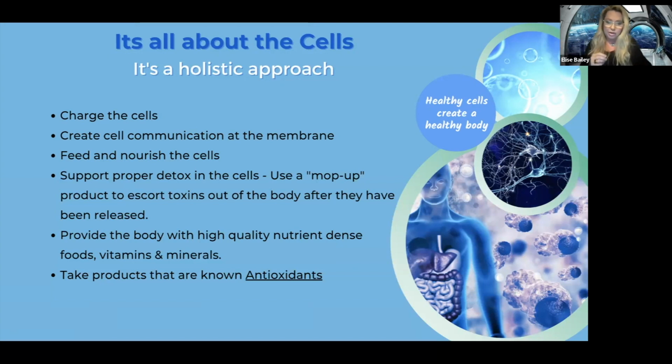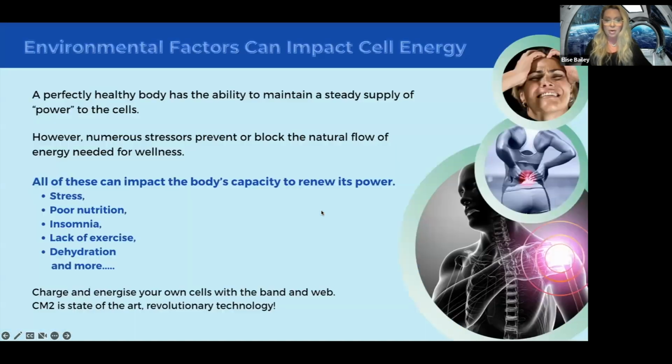Provide the body with high quality nutrient dense foods, vitamins and minerals, and take products that are known antioxidants. And we have to look at this, because as we increase more oxygen, oxygen is great. We want that O2 in the body, but there's byproducts from our respiration, and that's called reactive oxygen species. About 2 to 3% of a lot of the oxygen that we process comes out as ROS, reactive oxygen species. And those are nasty little free radicals that damage cells. So we want to use antioxidants to balance those and to make that not such a danger to all of our healthy cells. So again, that's really important.